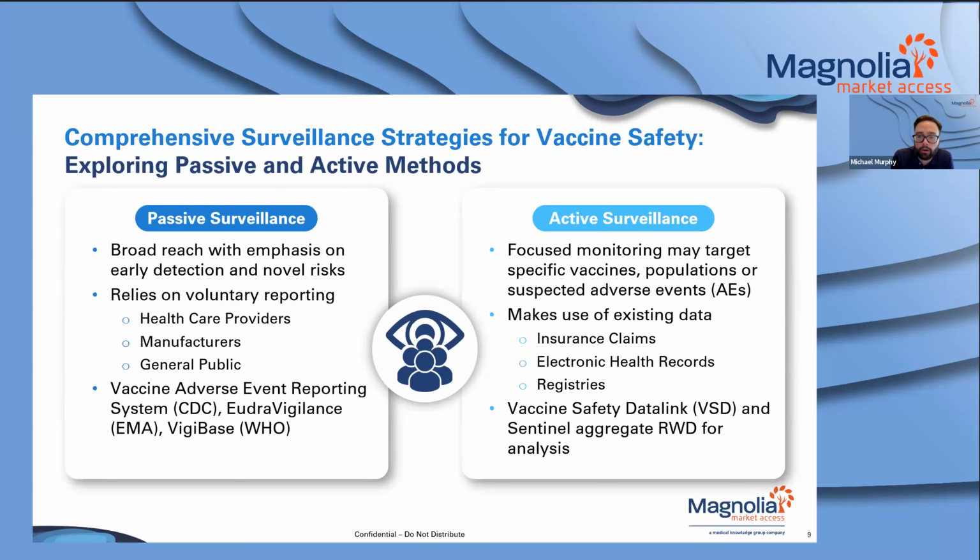These systems rely on voluntary reporting from healthcare providers, vaccine manufacturers, and the general public. In the US, the CDC maintains the Vaccine Adverse Event Reporting System, or VAERS, which we'll get into in a little more detail in a minute. And globally, the European Medicines Agency maintains the EudraVigilance database, and the World Health Organization has their version called VigiBase.